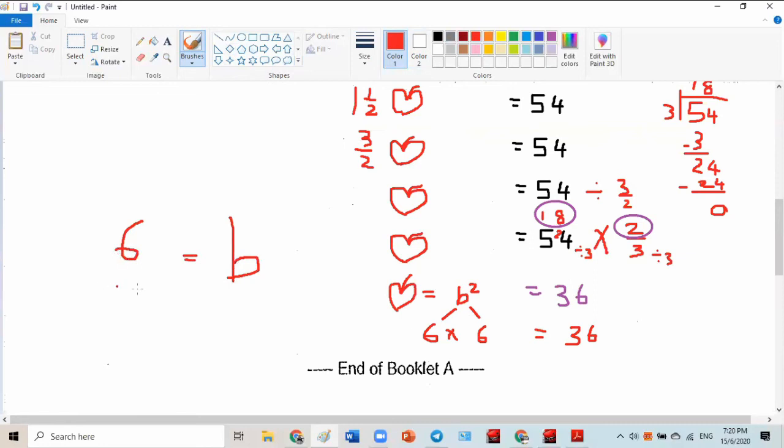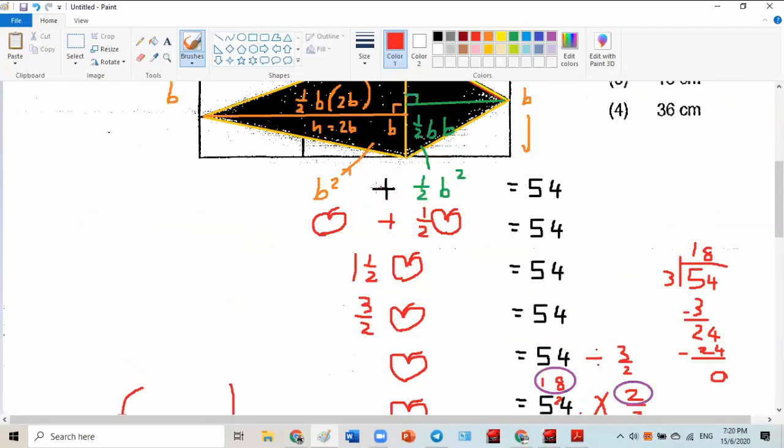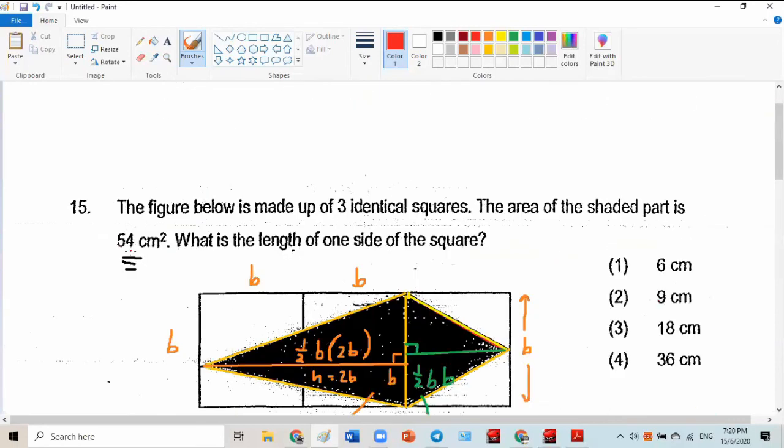Agree, people? Rachel? Brian? Yes. Okay, I didn't do any funny stuff here. I'm sure you can follow, right? B plus half B, so 1.5 B squared. I didn't want to frighten you with B squared, so I write an apple. Doesn't really matter, right? B squared is an apple, half B squared is half an apple. So 1.5 apples is equal to 54. Because why the 54? This guy says 54.